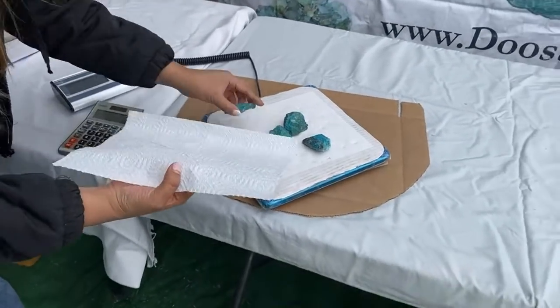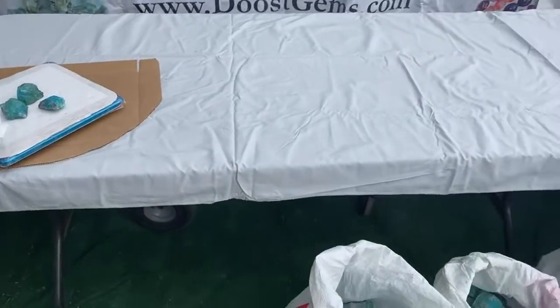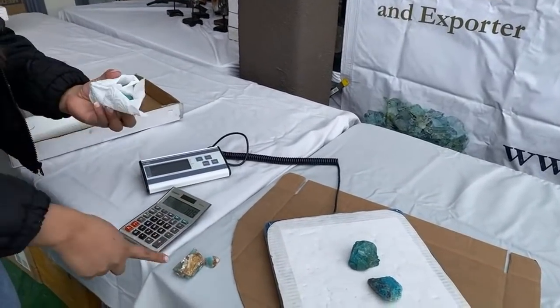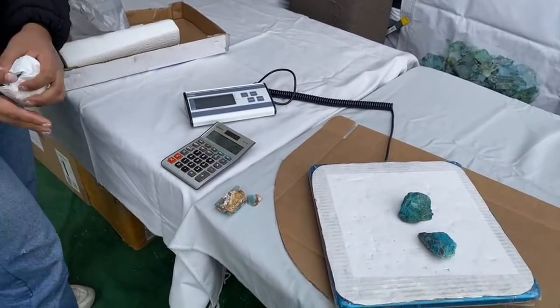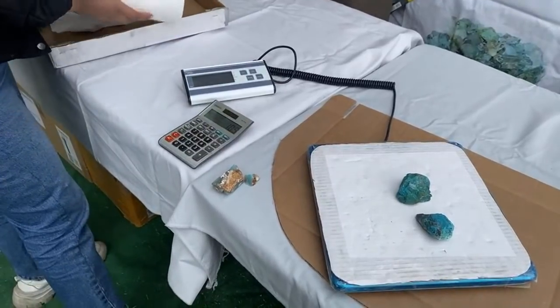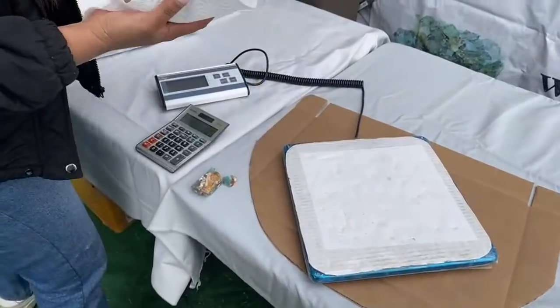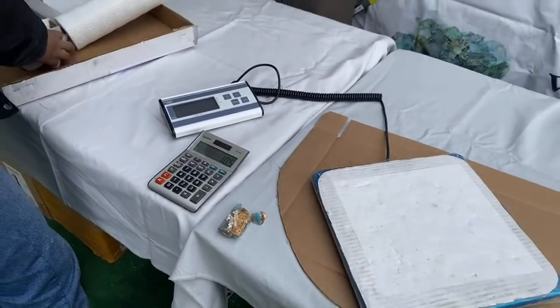Wow, really affordable. Where in Peru is the opal from? Tío, ¿de qué parte viene el ópalo? Arequipa. From Arequipa. Oh, nice. Very cool.